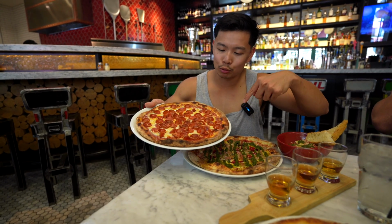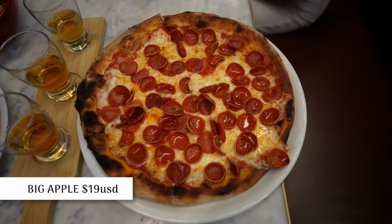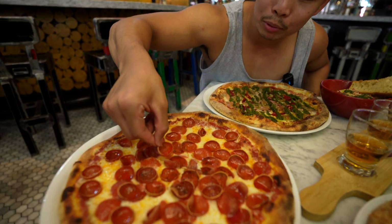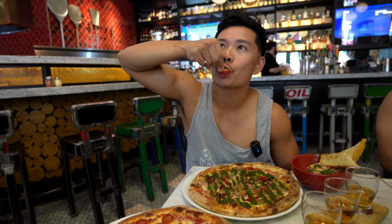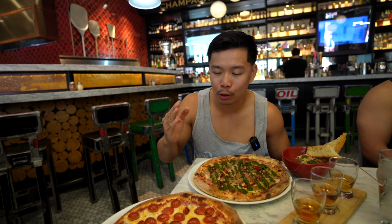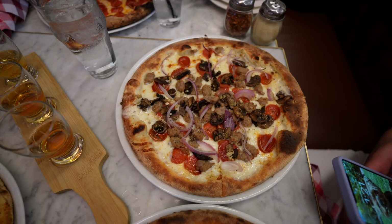And we see this right here. This is the Big Apple, one of their top sellers. Basically all pepperoni with cheese, but look at this guys. Nice cups of pepperoni. You can still see the oil in them. I'm gonna take a cup of pepperoni and eat it. Crunchy. I love cup pepperoni. So this is New York style pizza guys, so thin slice. That's my favorite type of pizza.